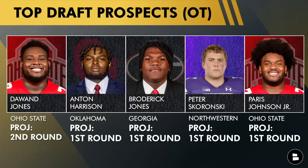So I think if the Steelers are going to take an offensive tackle, it's either going to be Broderick Jones, Peter Skoronski, or Paris Johnson Jr., my top 3 offensive tackles in this year's NFL draft class.